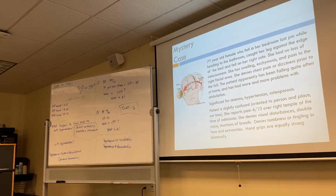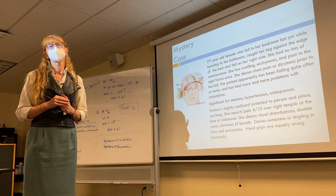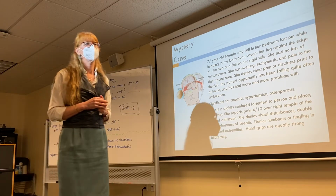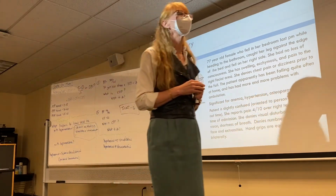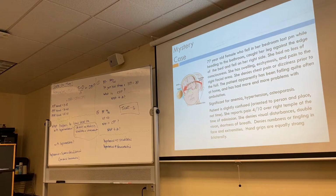Sometimes people take pictures of the bruises just for the medical record, to see that it's getting better. What else are you noticing? She says she's been falling more, quite often. If this is a repetitive thing, how many falls has she had? Is it on the same side? If nothing else, if she ends up going home, I would get social services involved, and she doesn't need to live alone anymore if she's falling a lot. That's a big concern.